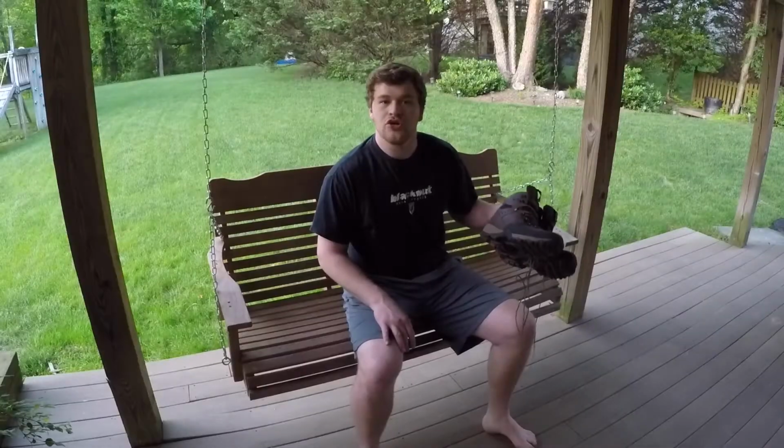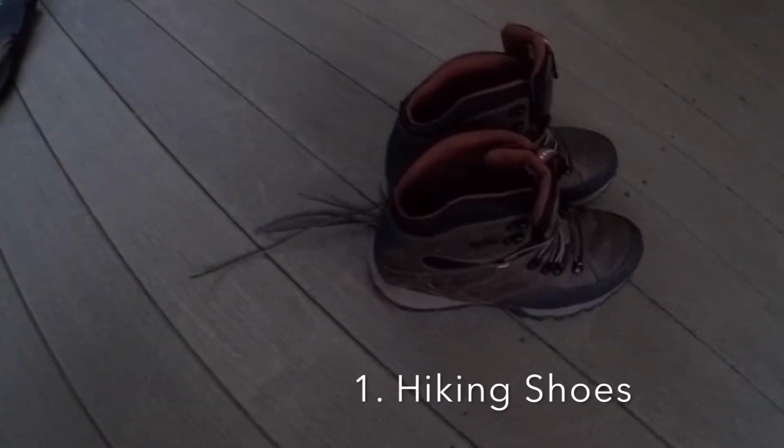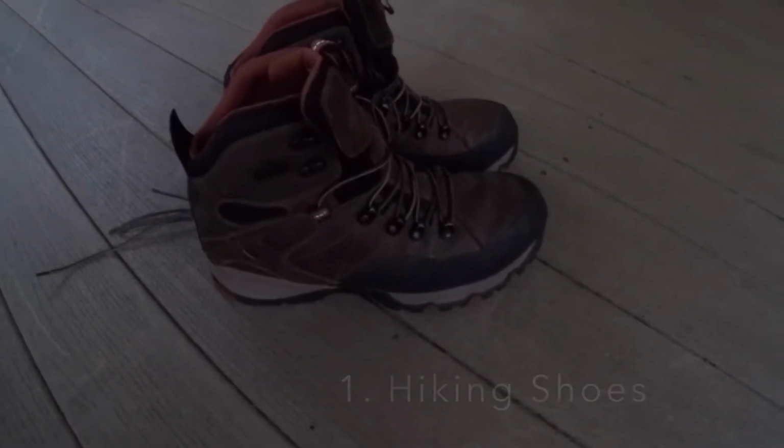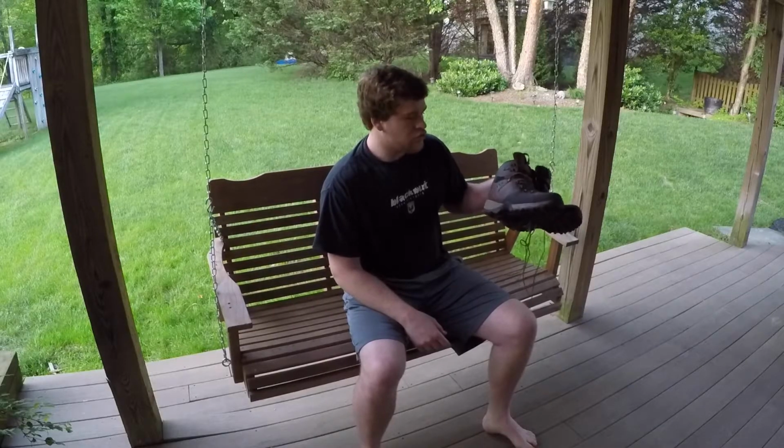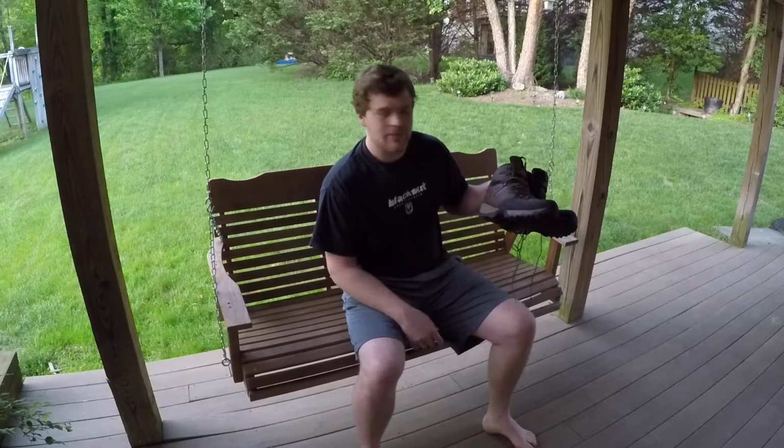Let's get into it. Starting with number 1 is a good pair of hiking shoes. These are just some regular weatherproof, waterproof, medium to high top hiking shoes. These are crucial on the trail, for stepping in mud, slipping and stuff like that.